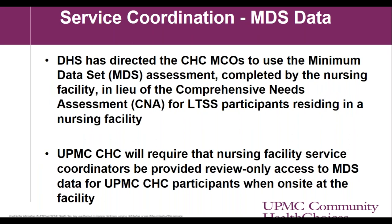Right now, DHS has directed that we will be using the MDS assessments within the nursing facility, and we do ask that the service coordinators have access to the MDS data. I think each facility is going to be a little different on how that occurs, and I think that has to be a collaboration between the nursing facility and the service coordinator that has been assigned to your facility.